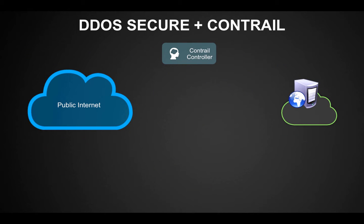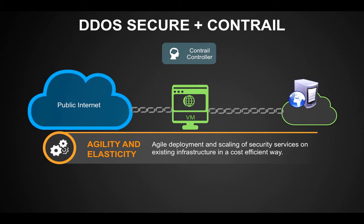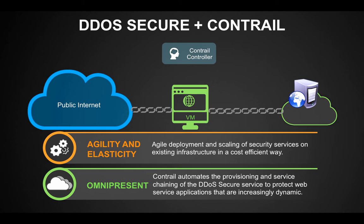Juniper Contrail is a powerful platform to realize network function virtualization, dynamic service provisioning, and network orchestration. There are significant benefits to provisioning DDoS Secure with Contrail. For example, by leveraging network function virtualization, service providers and enterprises can quickly deploy services on demand and scale services up and down on existing network infrastructure in a cost-efficient way. Additionally, Contrail automates the provisioning and service chaining of the DDoS Secure service to truly protect web service applications that are dynamic in nature and can be running anywhere in a data center or across multiple data centers and moved on demand.